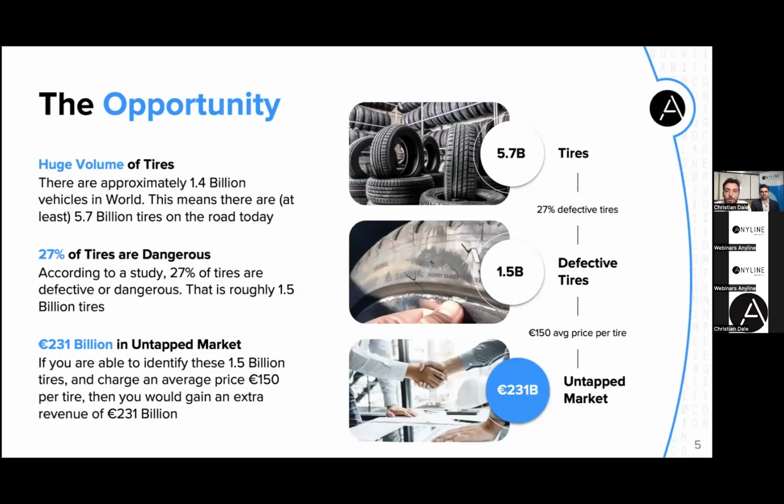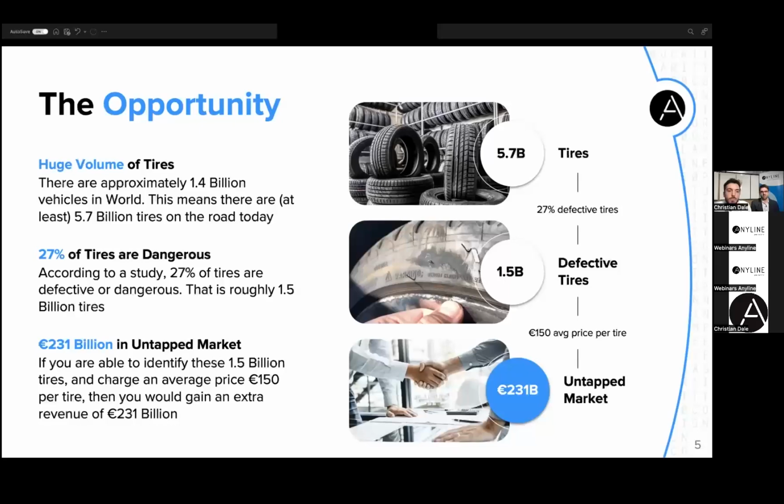So we know that there are at least 5.7 billion tires on the road today. And we also know, according to a study, that 27% of tires are either defective or outright dangerous. And that leaves us with 1.5 billion tires that should be changed right now. And if a company is able to identify those tires and charge an average price of 150 euros per tire, then they are able to tap into this huge 231 billion market.